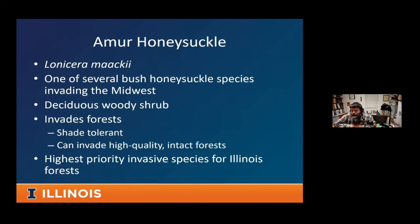And the last of the species I'm going to talk about is Amur honeysuckle, or bush honeysuckle. It's one of the bush honeysuckle species. I consider this the highest priority invasive plant we have in Illinois forest in terms of potential for damage and change to the ecosystems. And that's largely because it's highly shade tolerant, and can invade high quality, fairly intact forest.